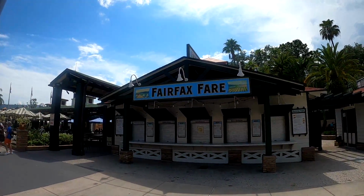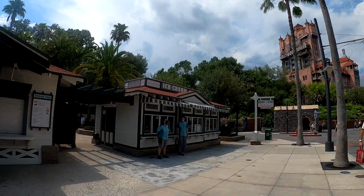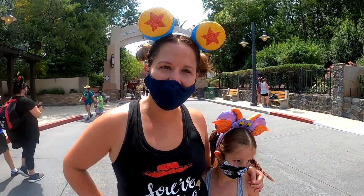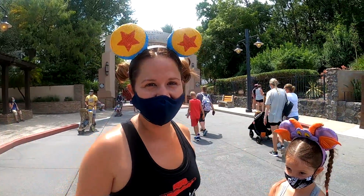More closed things here at Hollywood Studios. Fairfax Fair is close to the Tower of Terror. Hollywood Scoops. All of this is closed. Lulu and I are going to go ride Rock 'n' Roller Coaster. It's going to be her first time. Are you excited? We'll let you know how she likes it.